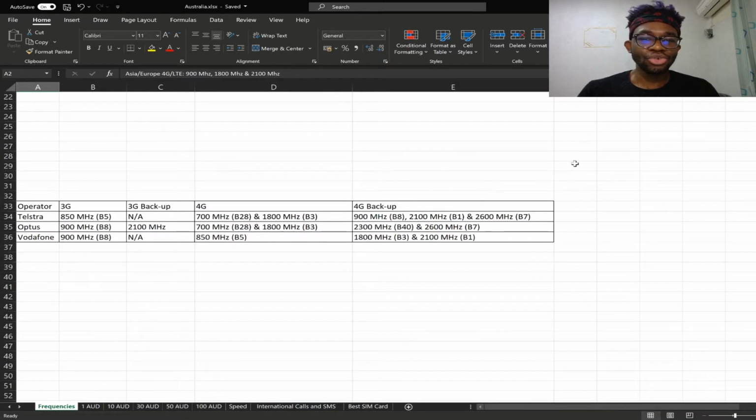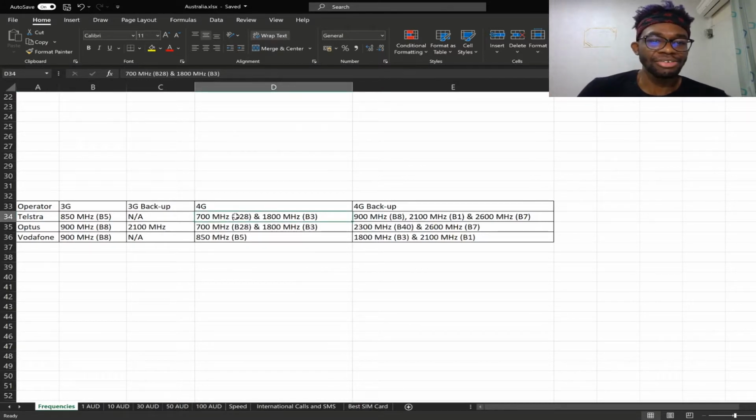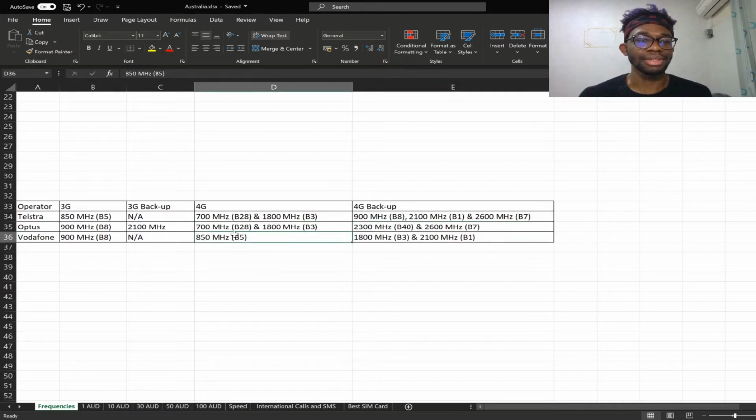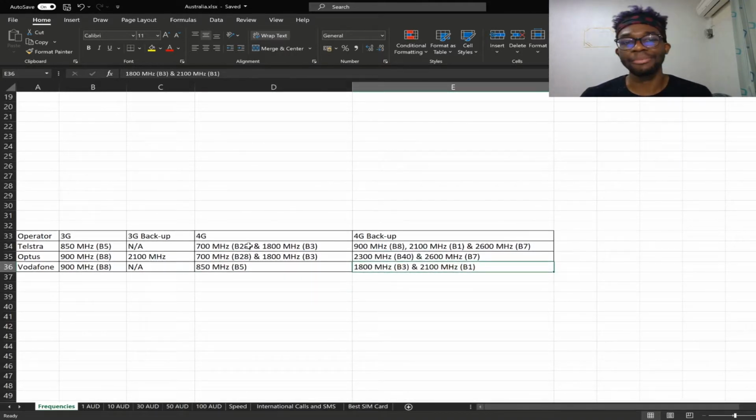As you can see, it's not fitting in one standard or another. For Telstra, we have 700 MHz, 1800, and a few backups. The same counts for Optus, also with a few backups, and Vodafone deviates from that, using 850 MHz and also a few backups. I'm not referring to 2G here, as mentioned earlier, Australia shut down its 2G network, I think back in 2017, to make room for more 4G frequencies.